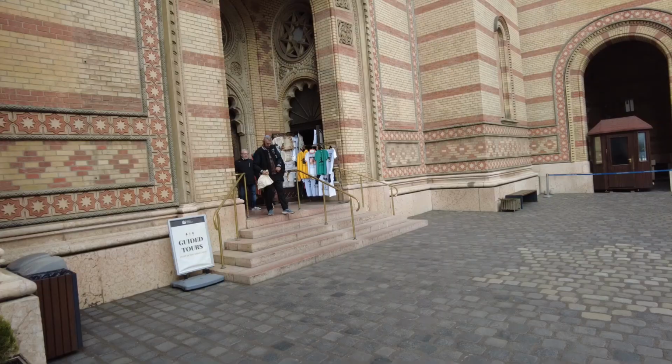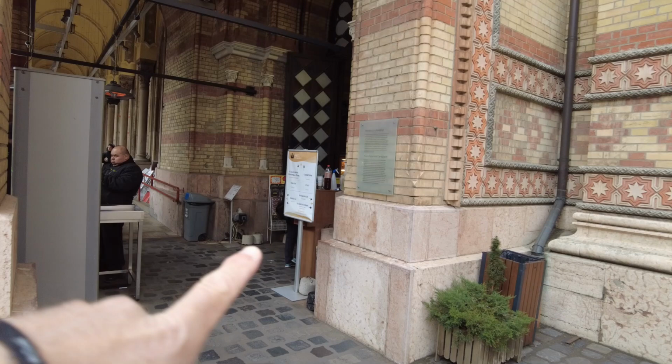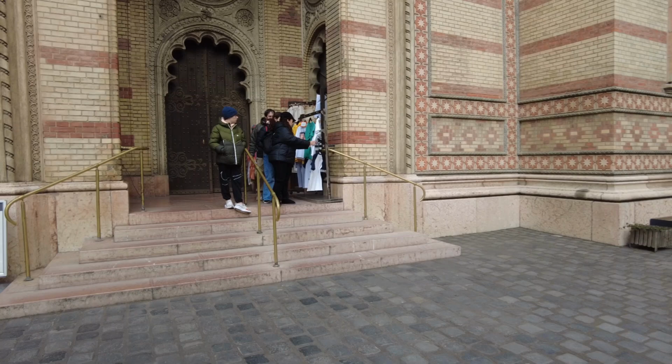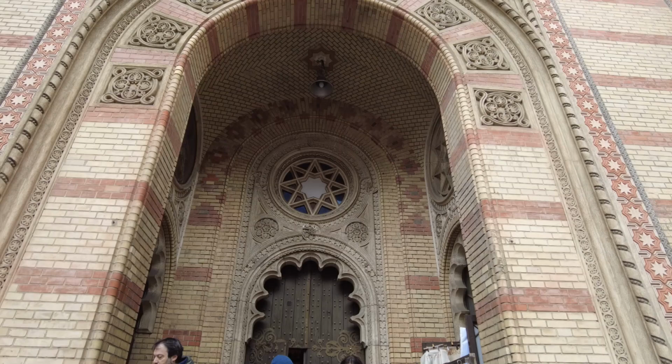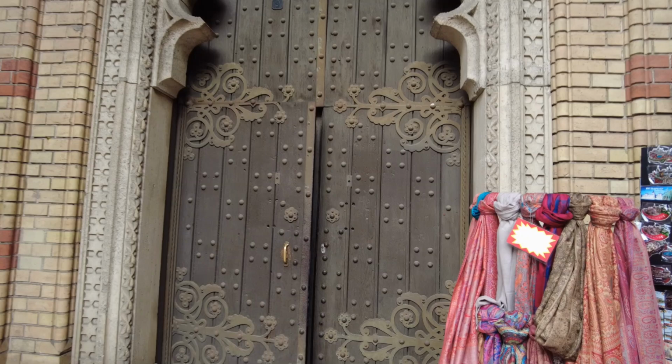Okay, so there's three things in here. There's the synagogue, there's the cemetery, which is in the middle, and then there's the museum down that way. So this gets us to the synagogue. We're gonna do the synagogue first. And that's a better picture of that door. Pretty amazing. So I guess this is the entrance.